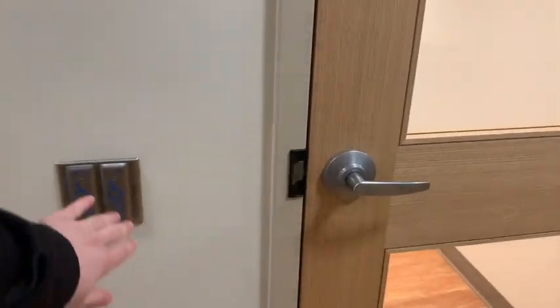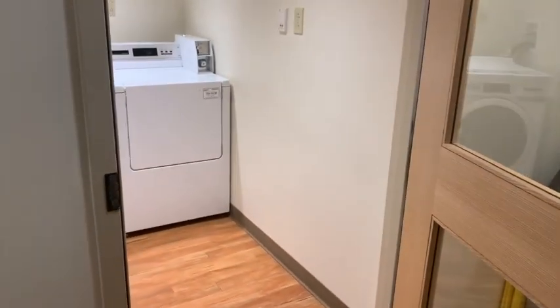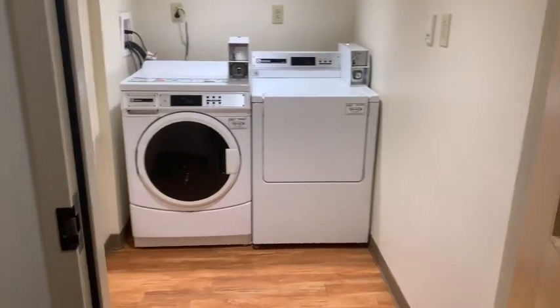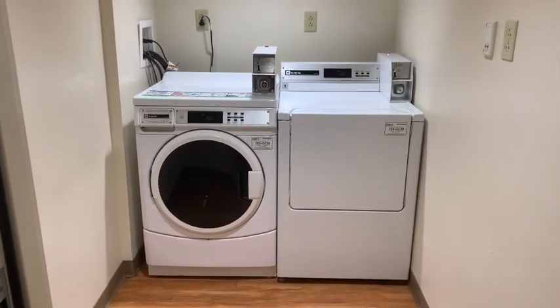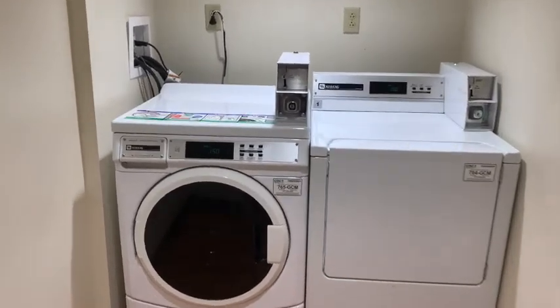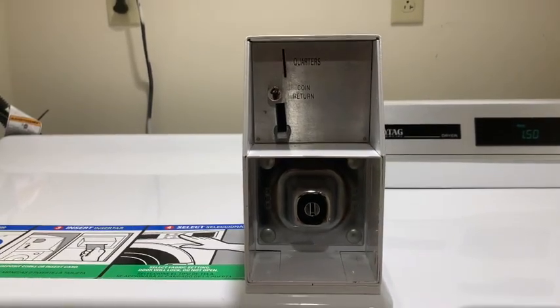Next, I will show you our laundry room in Wilbur House. It houses one washing machine and one dryer for the students in the building. To use the machines, students pay using quarters. At the beginning of the year, staff will show students how to use the machines if they're unfamiliar with doing laundry or using coin-operated machines.